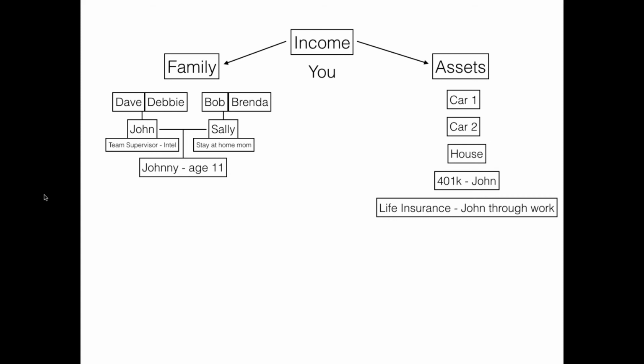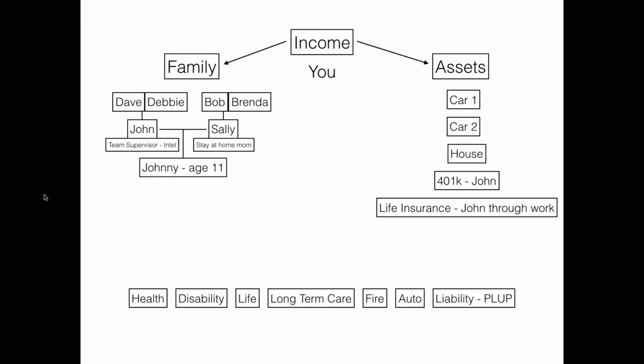So, John, as a risk advisor, I'm primarily concerned with 7 things that I see as the biggest risks to protecting that income for you. The first risk is your health.